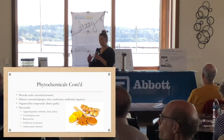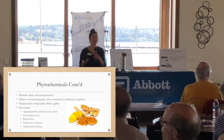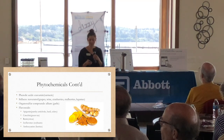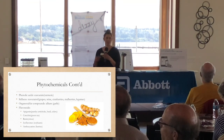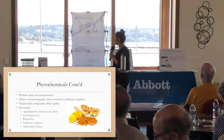To get optimal absorption of curcumin, it needs to be paired with black pepper and a fat source. So oftentimes if you look at turmeric supplements, they'll list black pepper as an ingredient, and that's because it helps the absorption of it. And same with a fat source, so olive oil or coconut, sometimes those are included in there as well. Resveratrol, found in wine, everybody's heard of that one.